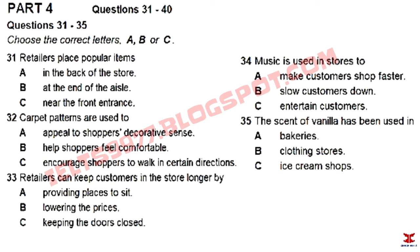Carpets are also used to direct customers through particular areas of the store. Retailers choose carpets not only for their decorative or comfort value, but also because lines or other types of patterns in the carpets can subtly guide shoppers in certain directions. Besides encouraging shoppers to go to certain areas of the store, retailers also want to keep them in the store longer. One way to do this is to provide comfortable seating throughout the store, but not too close to the doors. This gives customers a chance to rest and then continue shopping.